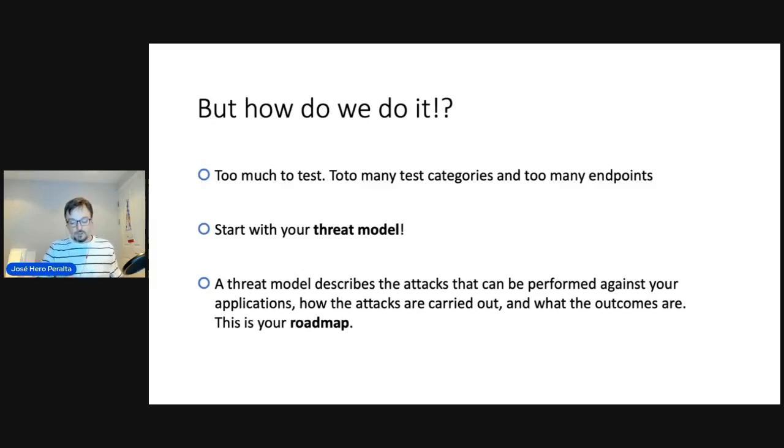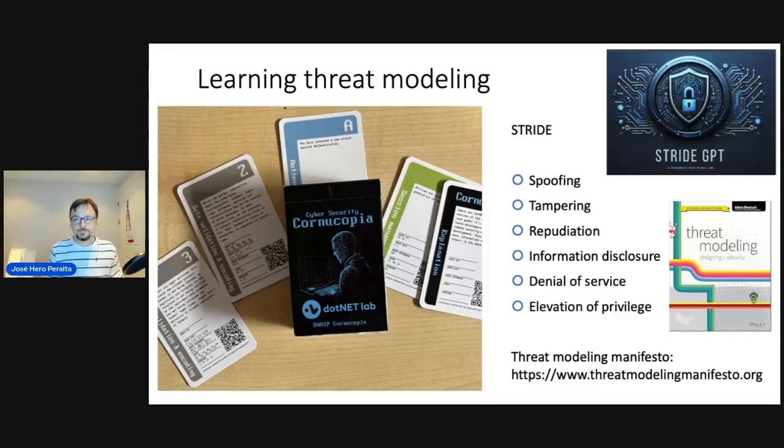A threat model analyzes the possible attacks against our APIs, how they happen, how the attacks are carried out, and what the outcomes of those attacks are. And once we have the full analysis, this is our roadmap, really. What we have is an idea of what the most impactful attacks on our APIs are, and how they happen. We will find some common input vectors among those attacks, and we will find the most impactful attack vectors that we have to address. And that's where we start. We start putting tests for those things. We start putting fixes for those things and making sure that we don't have any regressions.